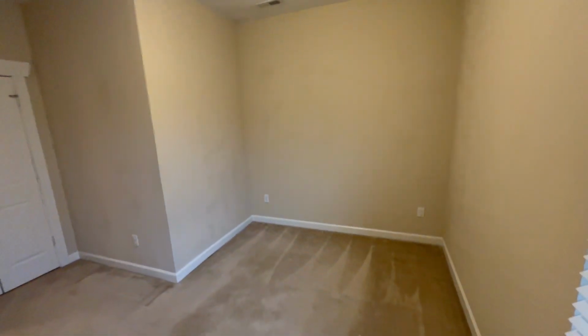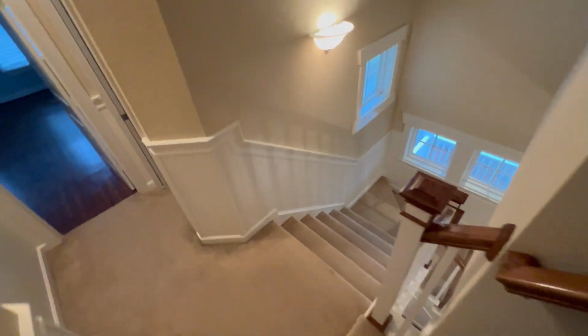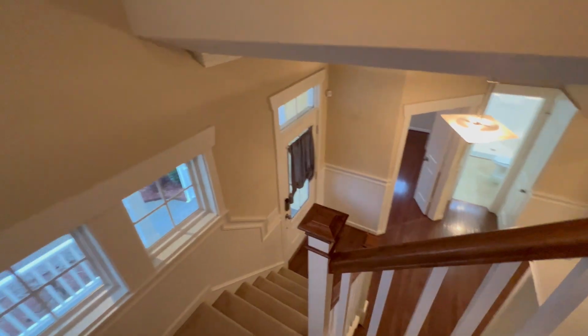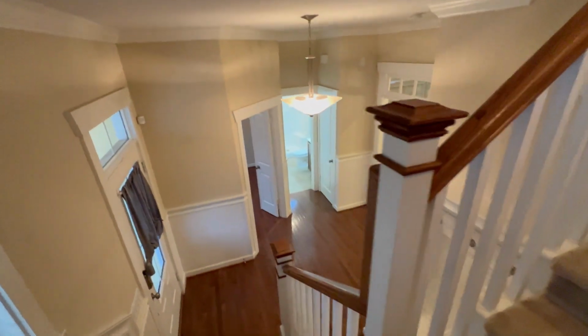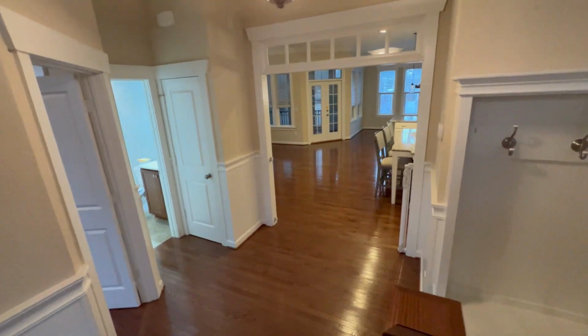Overall, very beautiful house. Nice neighborhood. This is in Chesapeake, Virginia. So coming down, there's the media room. This is what the kids would get to see every morning as they're coming for food. And that's about it.